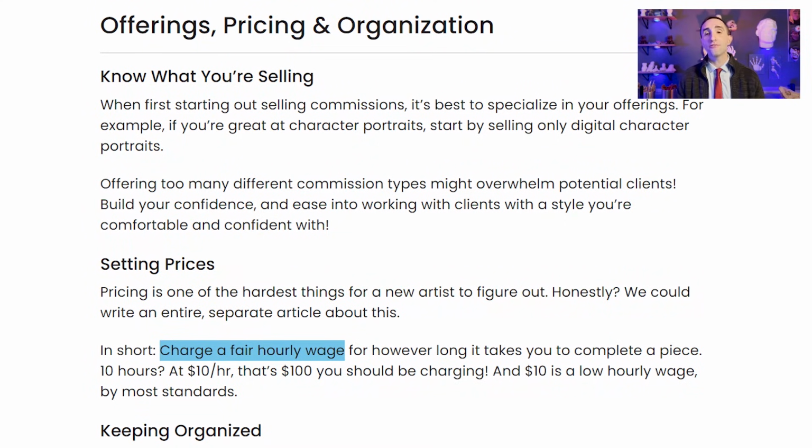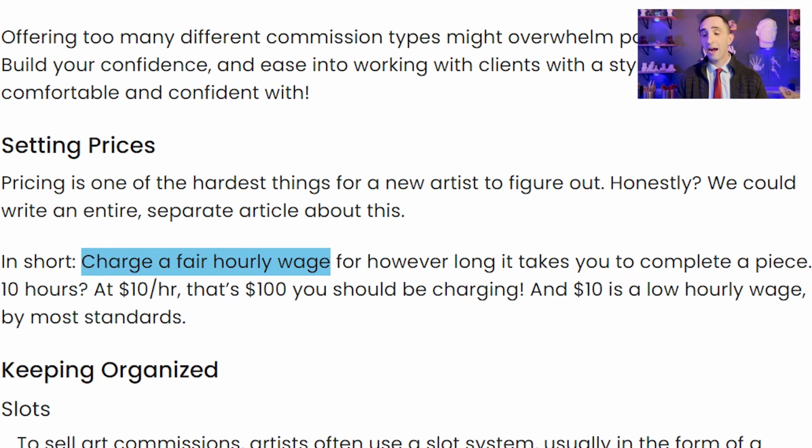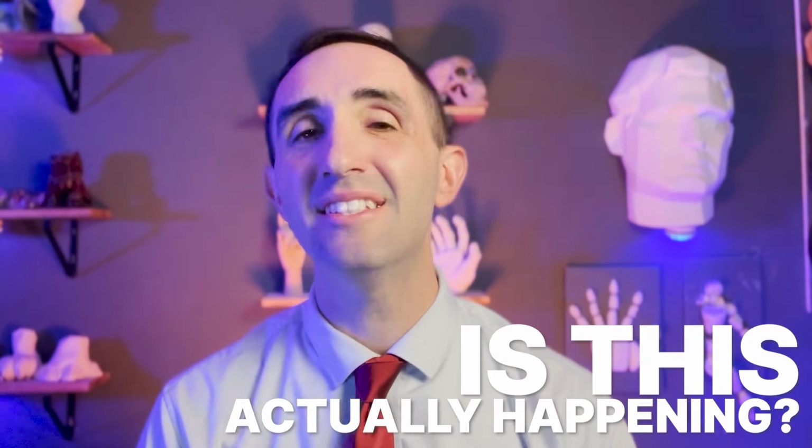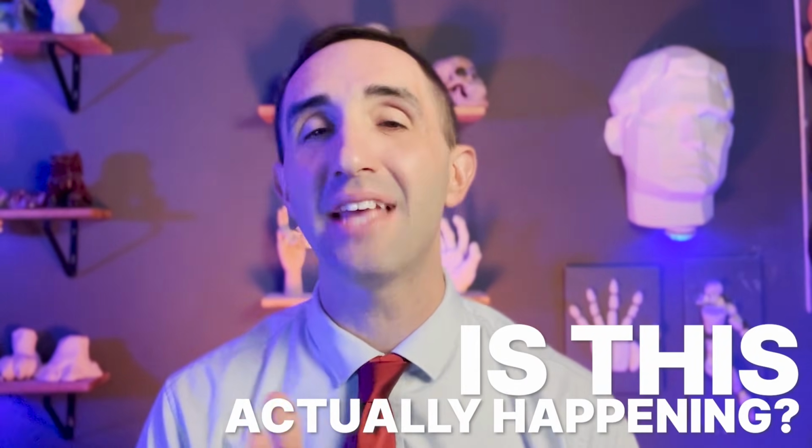Because when you get down to their FAQ on setting prices, they tell you to charge a fair hourly rate. And they even tell you here that if you work for 10 hours, you should charge at least $10 an hour, thus giving you about $100. But let's really take a critical look at this. Is this actually what's happening? Are artists actually getting fair and decent wages like they proclaim that they want to have happen?